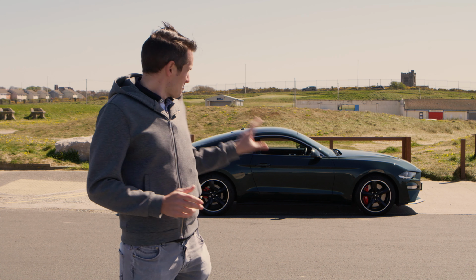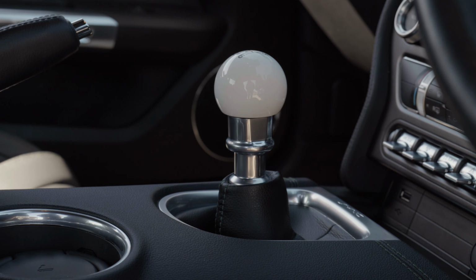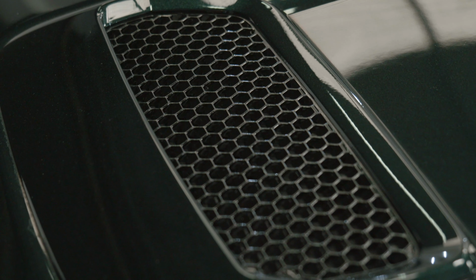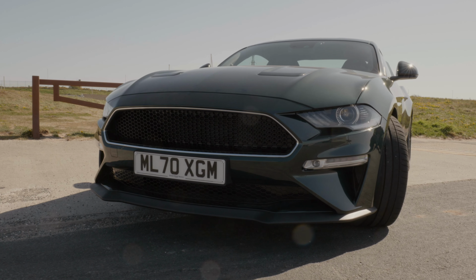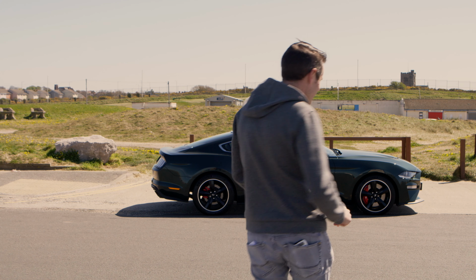On British roads, Mustangs are unmistakable. The Bullitt is a fastback. It has a manual gearbox with a fancy cue ball selector, fancy green paint, just like the film, 6-piston Brembo brakes sat behind 19-inch wheels, and a few less badges than the non-Bullitt Mustangs. What a beast, so let's give you a tour.